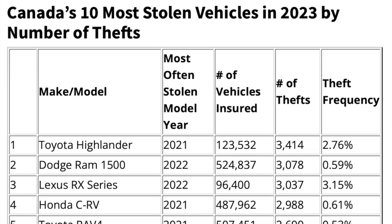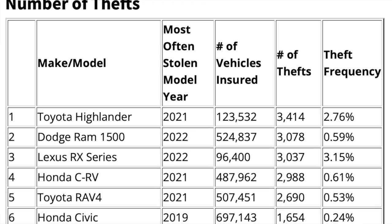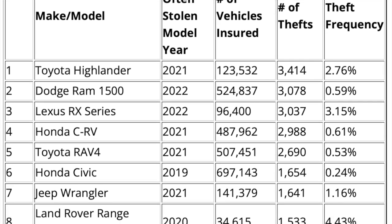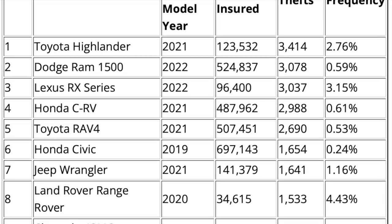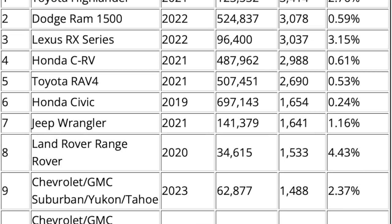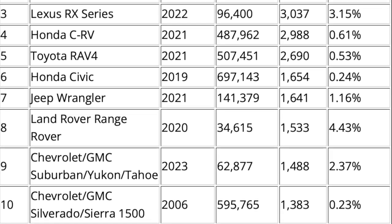In 2023, the top vehicles stolen in Canada based on the number of thefts were the Toyota Highlander, Dodge Ram 1500, Lexus RX Series, Honda CR-V, Toyota RAV4, Honda Civic, Jeep Wrangler, Land Rover, Range Rover, Chevy Suburban, GMC Yukon, Tahoe, Chevy Silverado, GMC Sierra.